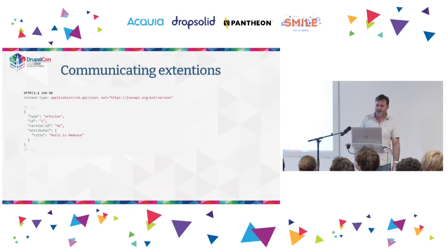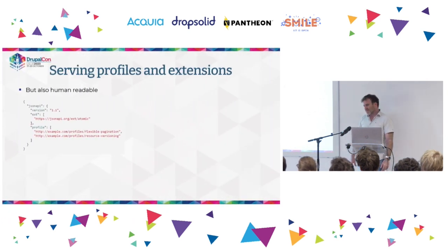For extensions, it's pretty much the same. It's only ext instead of profile in the header. And that way you can tell them, I'm going to use this. There's also a human readable version, because headers are annoying, at least I find headers annoying to define. In your response, you can have a list of which extensions are supported or used by this server, and which profiles are used by this server. That way, you don't even need to look at the headers, you can just have a look at your response. They do say, do not use this to know as a client what extensions are supported, use the headers. So this is just quality of life feedback.